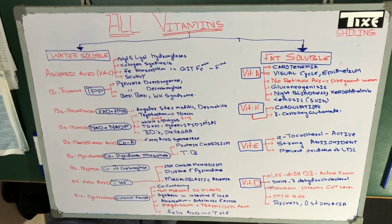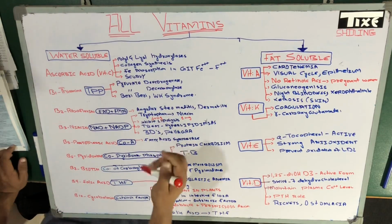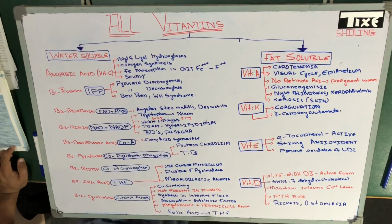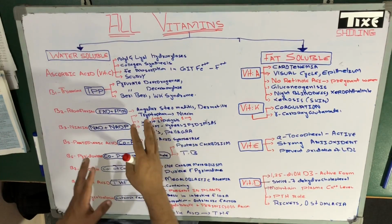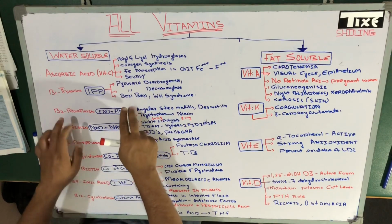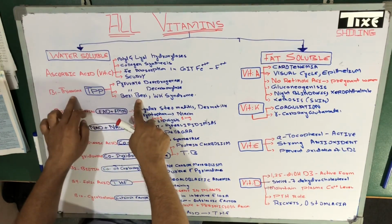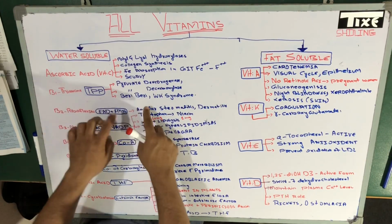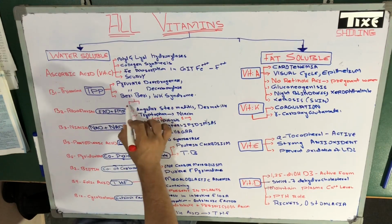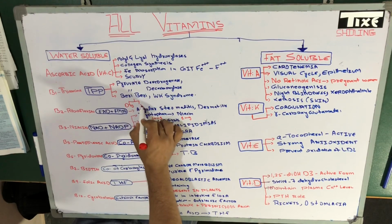Beriberi and Wernicke-Korsakoff syndrome. In beriberi we have two types, the dry beriberi and the wet beriberi. So you have to remember it like this: dry beriberi and wet beriberi. The dry beriberi is the problem of the deficiency of B1, thiamine.